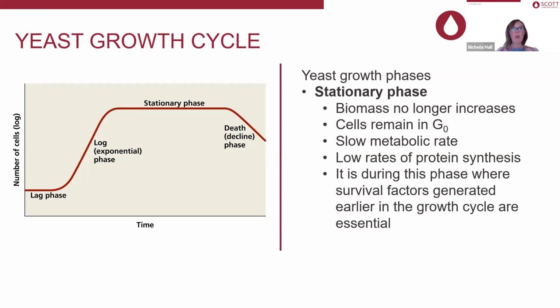So they're going to slow down the uptake of sugar, and they're going to slow down the uptake of their other essential nutrients. We've got a very low rate of protein synthesis during the stationary phase in comparison with the logarithmic phase. And really it is during this phase that the survival factors that were produced earlier in the yeast growth cycle are essential. So as the cells are opting out and staying in the stationary phase, we have the buildup of ethanol in our alcoholic fermentations. So we need to have our survival factors, also known as unsaturated fatty acids and sterols, to protect that plasma membrane.